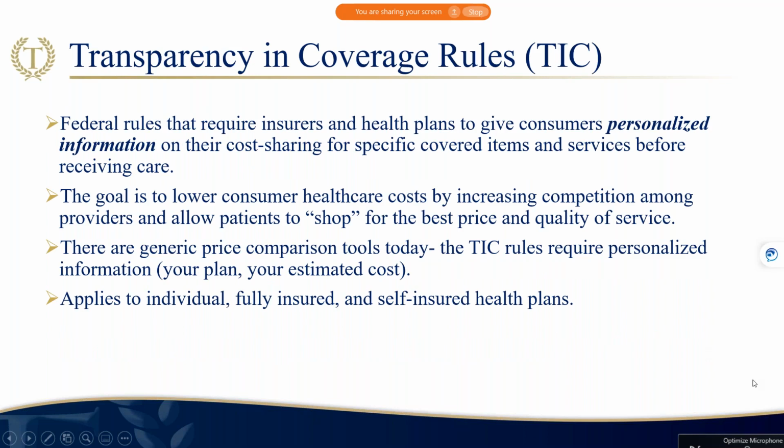So with the transparency and coverage rules, these are also federal rules, and they require insurers and health plans to provide personalized information on their cost sharing for specific covered items and services before you receive care. Now, many of you may be familiar with the generic price comparison tools that your carrier has out there today. I think Anthem has a Sydney app and some other ones, but these are very general tools. The goal of these rules is to provide personal information. So based upon your plan, your out-of-pocket, what are we looking at in terms of cost?